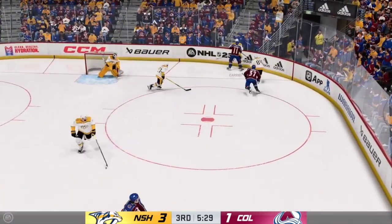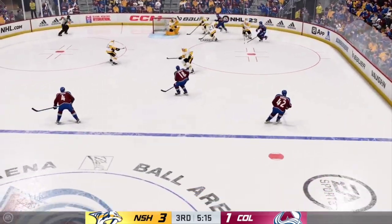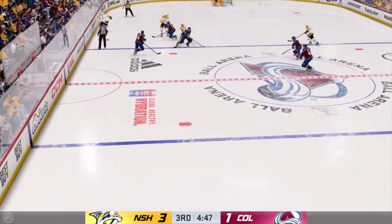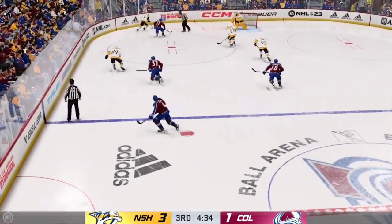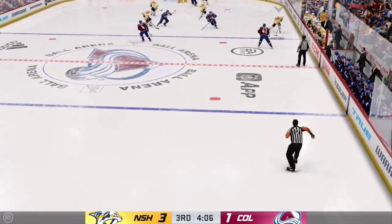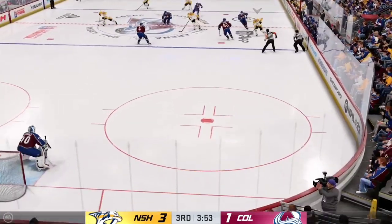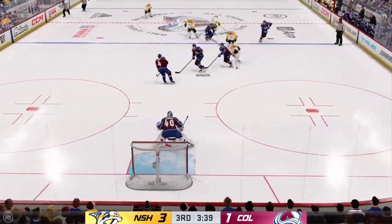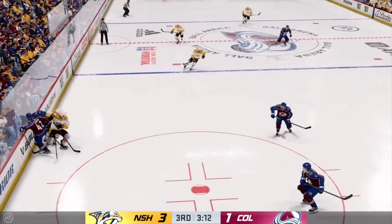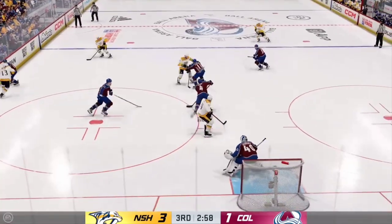The Predators gain possession. Nashville's got the puck now. Here's a short pass to McDonough, working the puck deep inside their own end. Moves it to Sissons. Through the open ice, they're picking up steam. Big play inside the defensive zone. Scrum along the boards as they battle for the puck. Quick pass to Sissons.